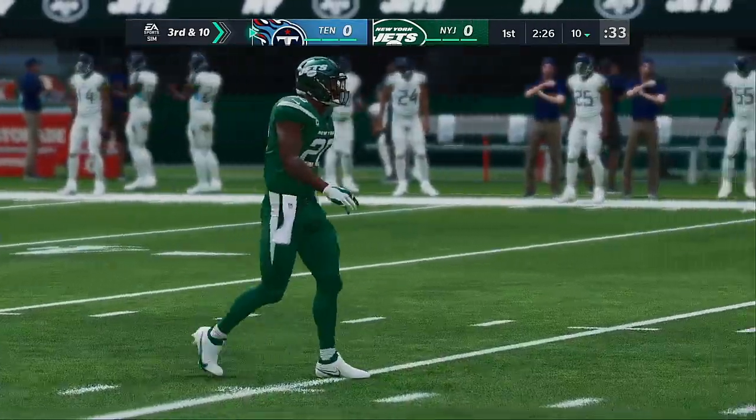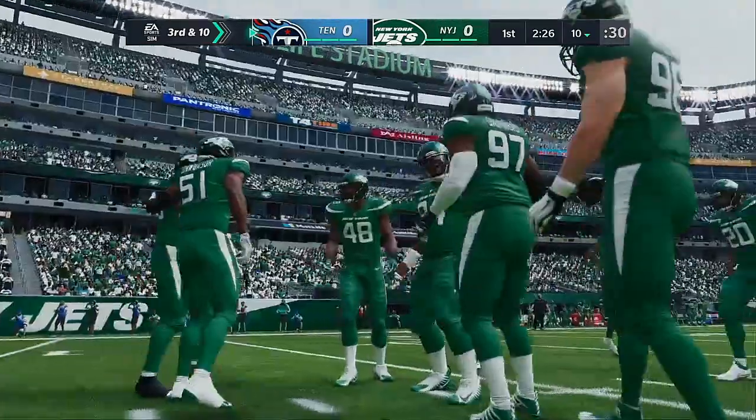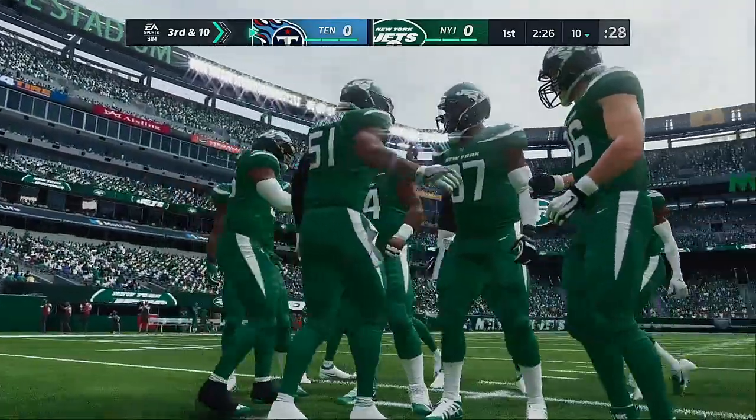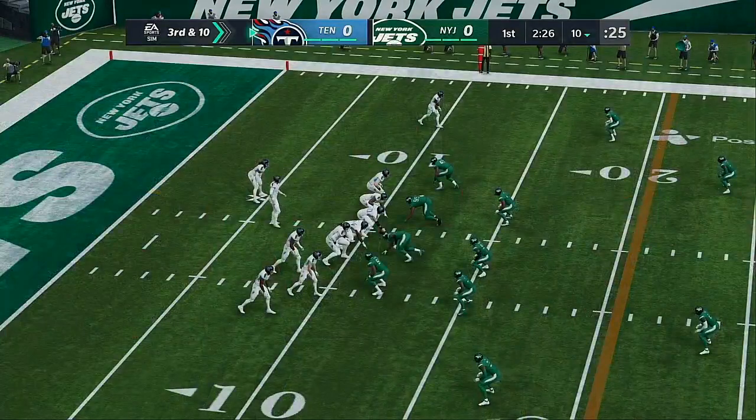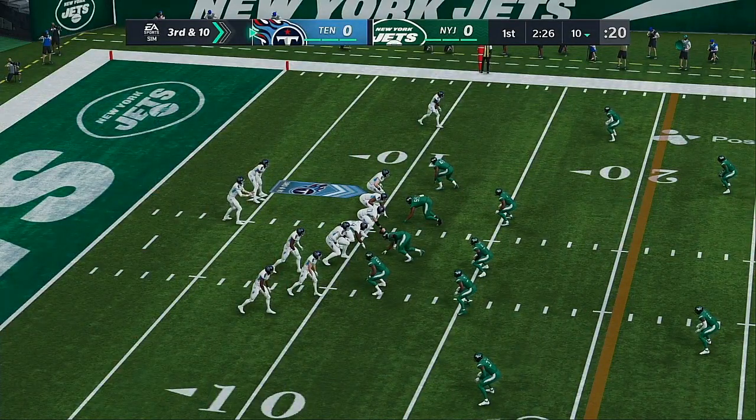Well, they certainly came out firing in this one, and while that one was incomplete, I can't imagine that'll be the last shot that they take in this game. An incomplete pass on second down. It muddles things a little bit here. This is third and 10.